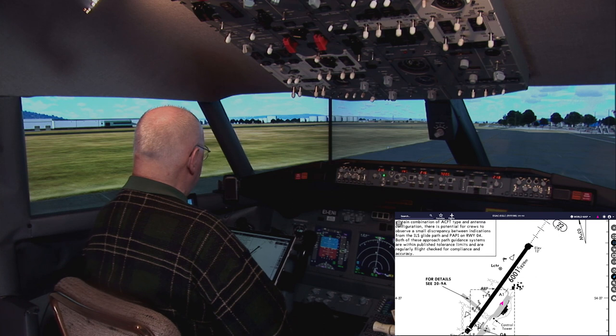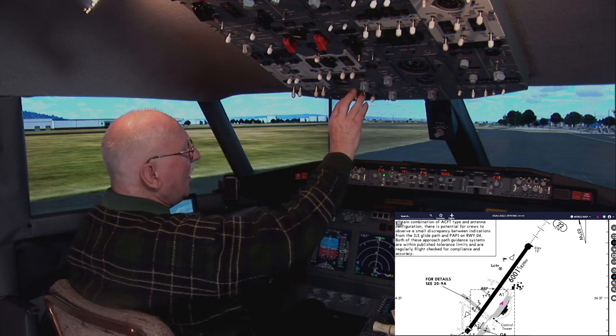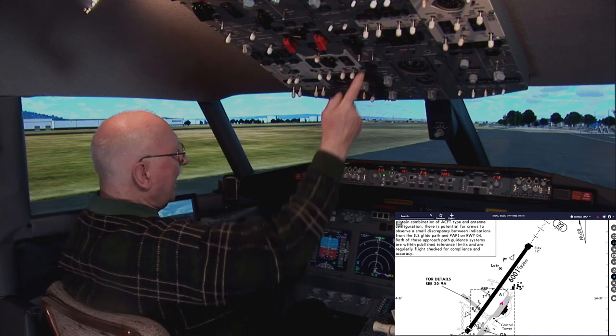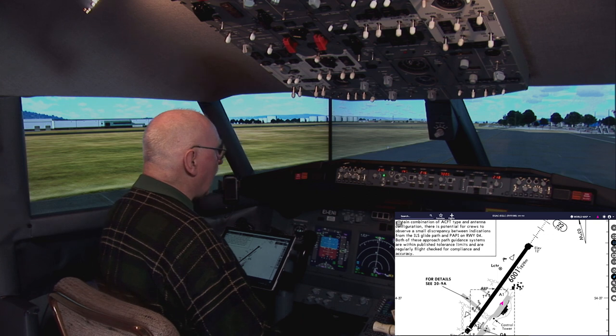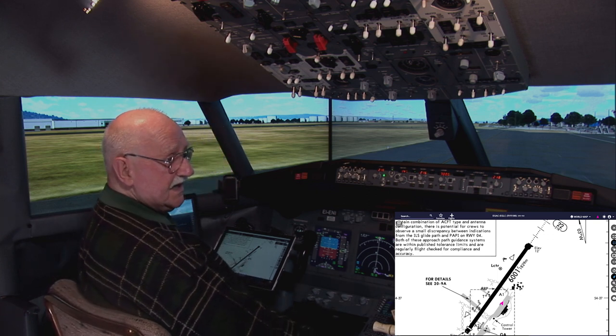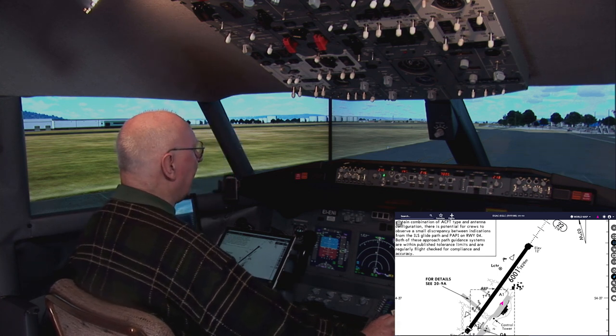Okay, everything is set, looking good. I'm turning on now the taxi lights. All right, attendants. We are going to the active runway. All right, check around, make sure that there's nothing in the way, and let's go then.